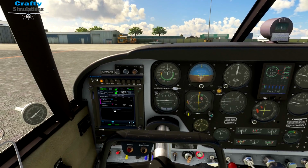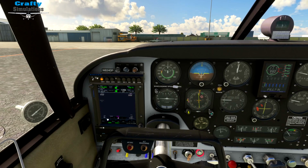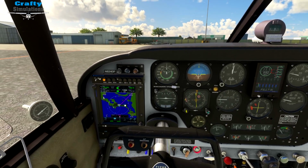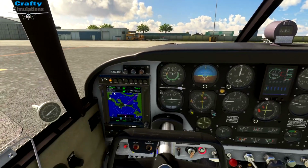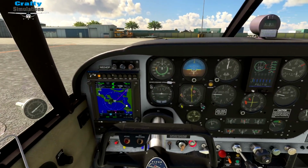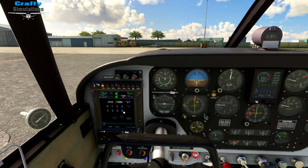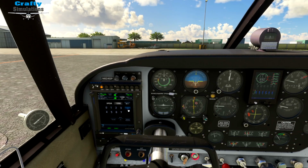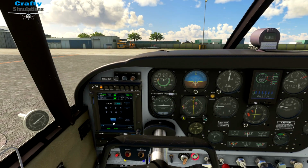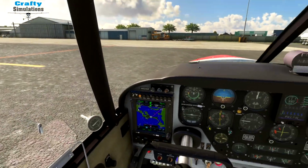We don't need a waypoint. So that's given us a rough magenta line, which would take us directly to the airport, which is over there somewhere. We're not going to be flying that. We'll be flying out a slightly different route. We are going to set, because I think 1200 is the VFR transponder code.